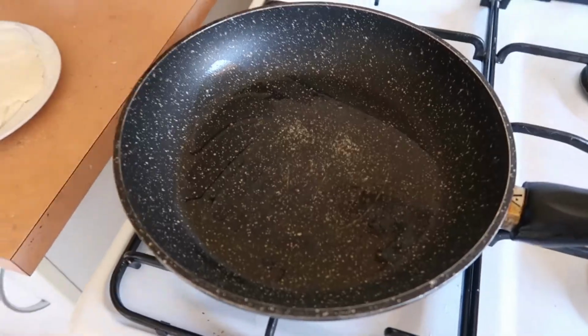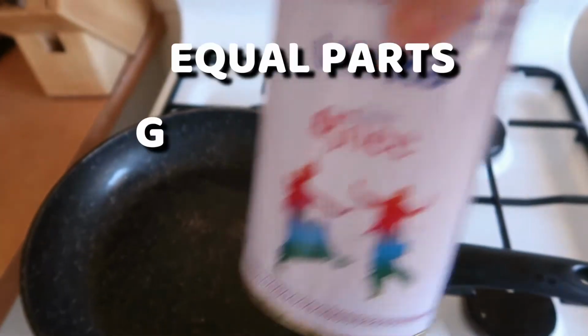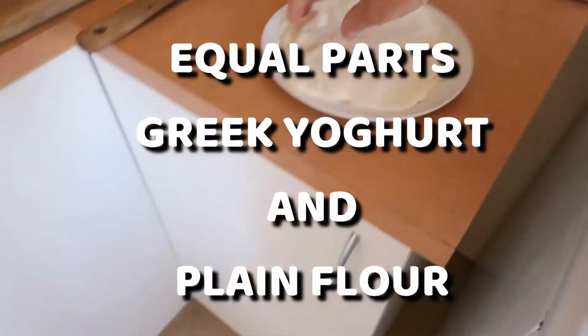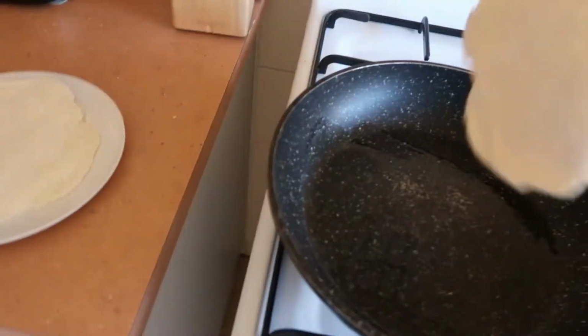So I'm going to take you through some things. Yesterday I made pizza dough. I made flatbread, but you can make that into a pizza dough. Just don't roll it as thin. So make the balls a little bit bigger. So I'll show you a little bit of that now. So now I've just put some ghee in there. And it's probably not hot enough yet, but I'm going to put it in anyway.